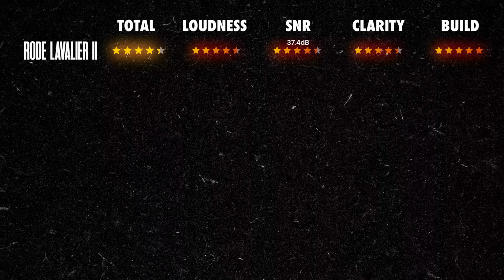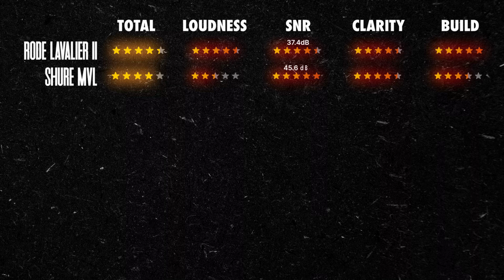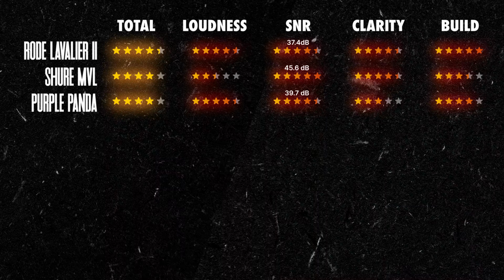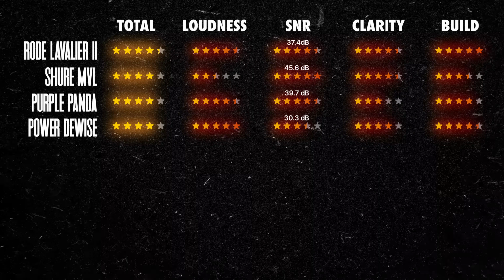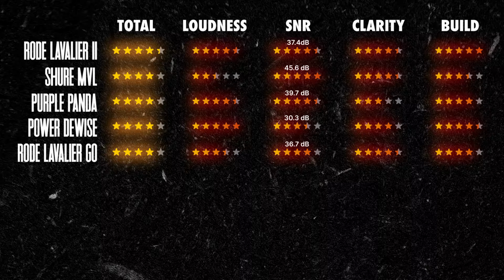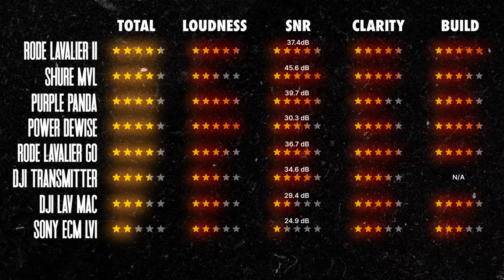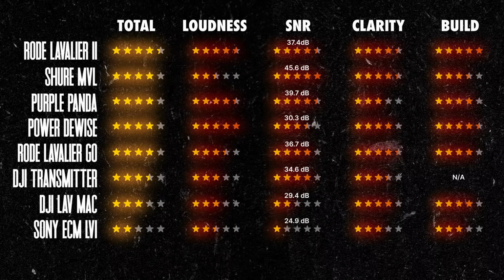All right, totaling up all of our scores, we have the Rode Wireless 2 as our winner, followed by the Shure MVL, and then the Purple Panda. Coming just off the podium, we have the PowerDWise and the Rode Lavalier Go, and then the DJI transmitter by itself with the DJI Lav Mic and the Sony ECM LV1 bringing up the rear.